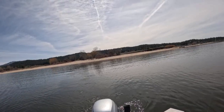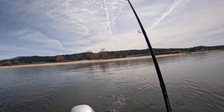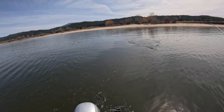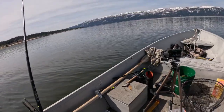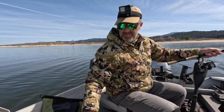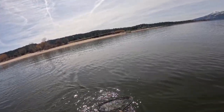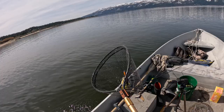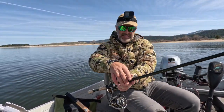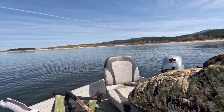I was just trying to make a turn to go back to where I just got that perch, and here we are hooked into another giant perch. Giant. Huge. I mean, this is why people travel, is for these things. Oh, my Lanta. Oh my gosh. Guys, this looks like a peacock bass. I am not kidding you.